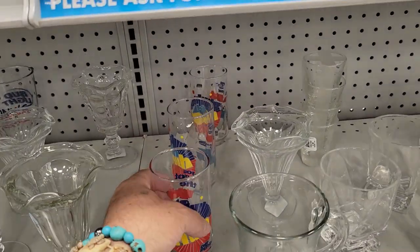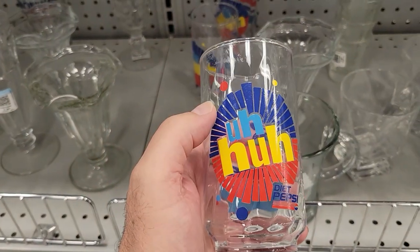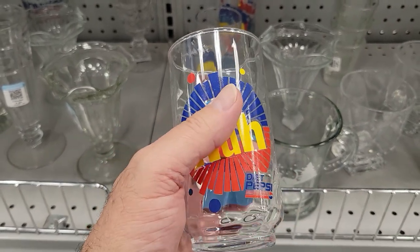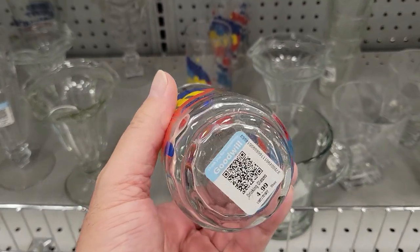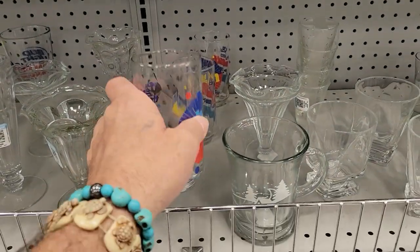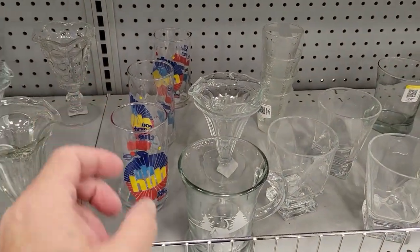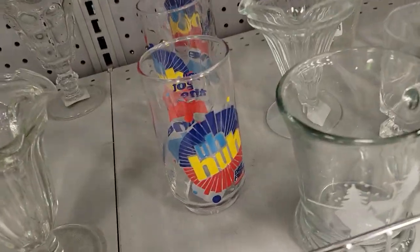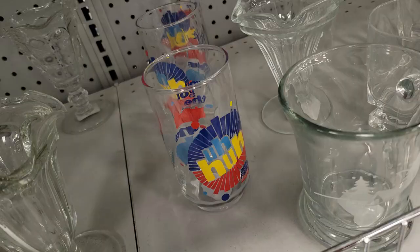Hey guys, here's something. It's a Diet Pepsi glass. I don't really like Pepsi or Diet Pepsi, but some people do, and they want $5, and there's 3 of them. Not for me. I think they might sell for $5. Anyway, not for me, but off I go.